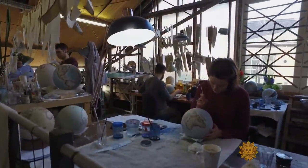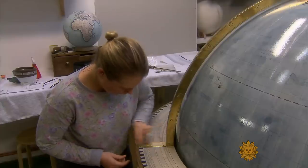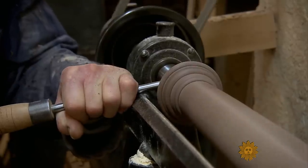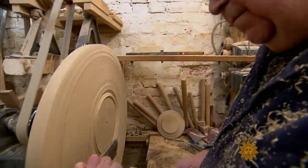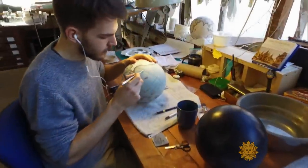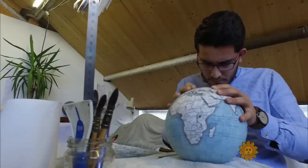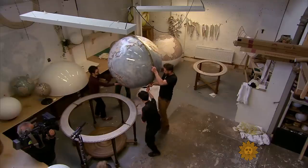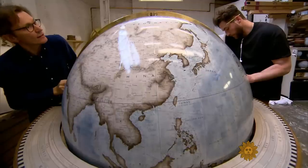The company can make only around 600 globes a year, many on commission. They're back-ordered for months. Even the legs for stand models are crafted by hand. So a Bellerby globe is not cheap. The smallest, soccer ball-sized, runs more than $1,300. The biggest, the Churchill, 50 inches in diameter, more than $80,000.